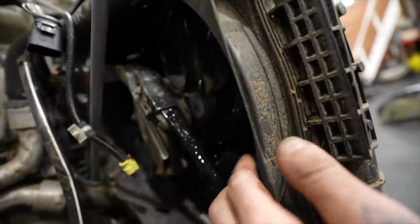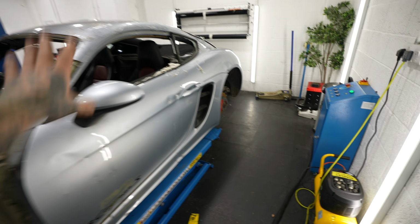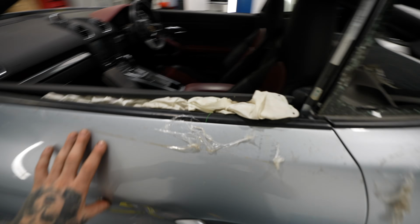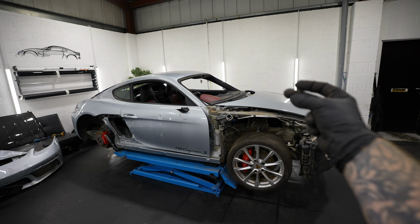Wow. So that's blew a radiator. But regardless of that, I am determined to fix this and get it back on the road. So we've got a lot to do today. I've decided, and I'm sure you guys will agree, that most of this side of the car is not salvageable and all needs to come off, including the rear quarter and the A-pillar. I've never in my life removed an A-pillar or a rear quarter, so this one is definitely going to be interesting.